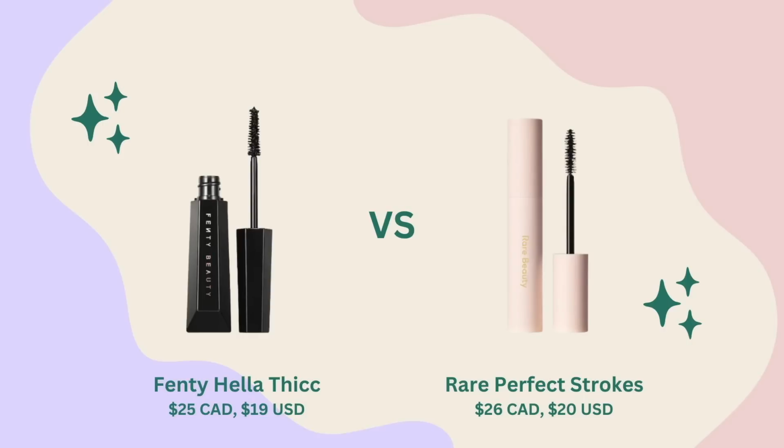So now let's talk mascara. This is the Fenty Hella Thick, and then this is the Rare Beauty mascara. I don't know what the name is for this one, actually. Starting off first with the Rare Beauty mascara. When I first tried this, I actually thought that I didn't like it. I think I judged it too harshly too quickly because this very quickly became one of my favorite everyday mascaras, and it's one that I often will reach for.